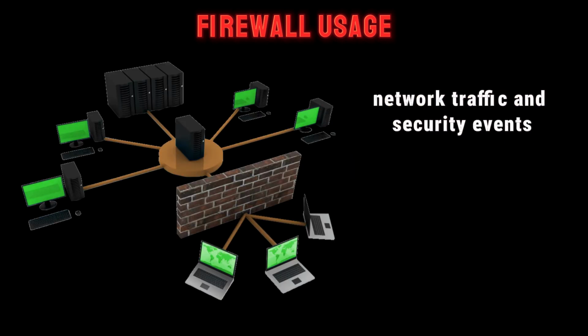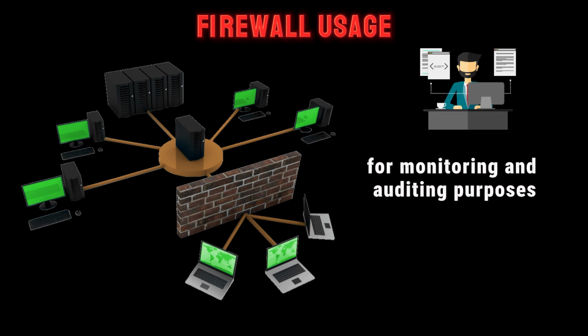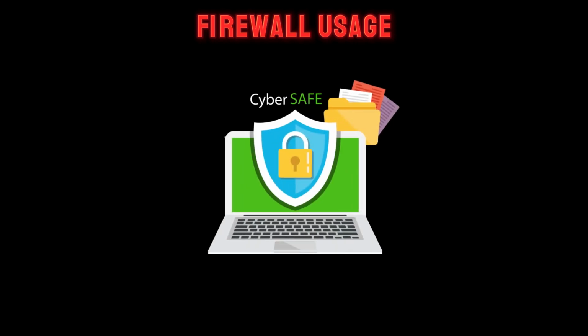Logging and auditing. Firewalls keep logs of network traffic and security events, providing administrators with valuable information for monitoring and auditing purposes. Analysis of these logs helps identify potential security incidents, track user activity, and ensure compliance with security policies.